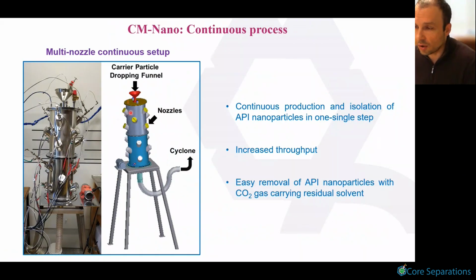So just looking into a bit more, zooming in, we have these nozzles spraying drug nanoparticles over here, while your micron-sized excipient particles are falling down and are being coated by drug nanoparticles. And they are continuously leaving your drying chamber to the side, into a collecting basket. So in one continuous process, the excipient particles are going in, and they come out fully coated with your drug nanoparticles, achieving very high collection yields, as I'm going to show afterwards. So this is a fully continuous production and isolation process, converting API solutions into drug product intermediates, which can be directly compressed into a tablet.